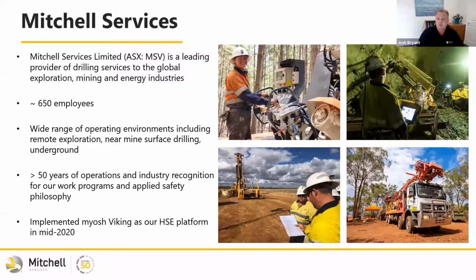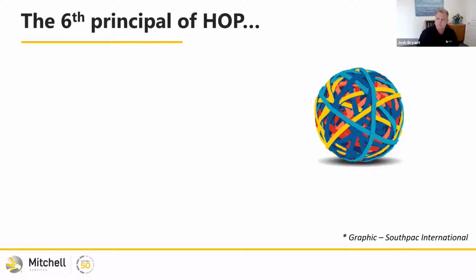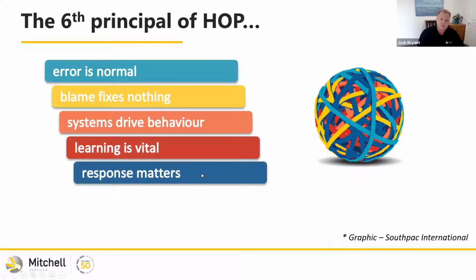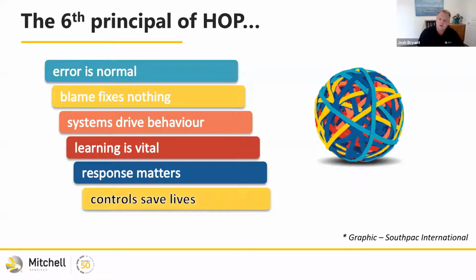Within our business, we operate under the philosophy of human and organizational performance. And I want to thank Andy Shon for allowing me to use this graphic, but human and organizational performance is made up of five philosophies. The first is that error is normal, blame fixes nothing, systems drive behavior, learning is vital, and response matters. We've been operating with these philosophies for the last 3 to 4 years, but there's one that's always added on, usually by Dr. Todd Conklin, and it's around controls, that controls save lives. So although we've been doing the top five quite well, we really wanted to put some work in on whether we really have an understanding of the controls in our business, particularly the controls for our fatal risks or our high risk tasks.